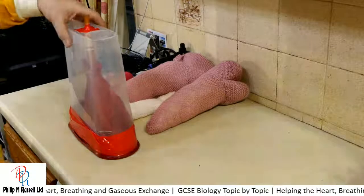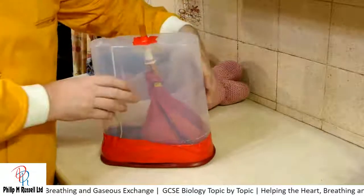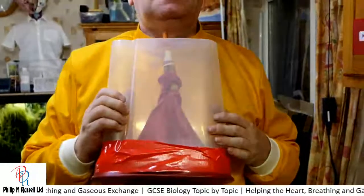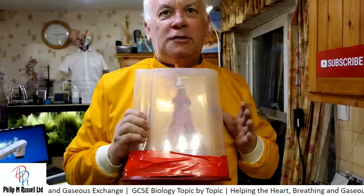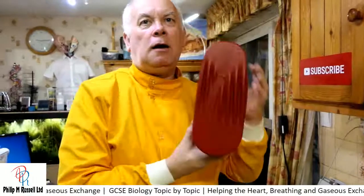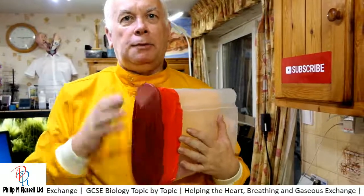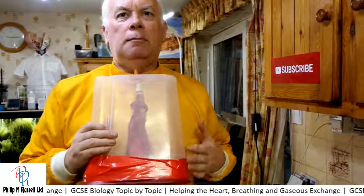Now, here is my model of my lungs. It's not too bad compared with the real size. Here we've got my cereal box, and that's all it is. And I've got a couple of large balloons in there, and I've got a diaphragm. And this diaphragm is just a piece of rubber. It's a balloon put on there. So this is my model of my lungs.